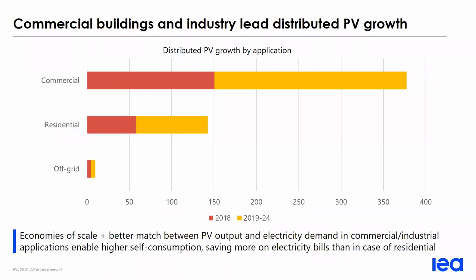But the future now is that commercial systems remain strong, but we also see some strong growth in residential as well. And in the future there, 75% of that growth is going to be in the commercial sector. The reason for this expected growth in the commercial sector is because there's a strong business case in that sector for distributed PV.